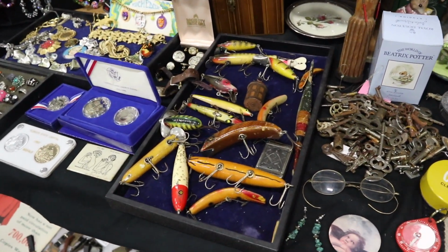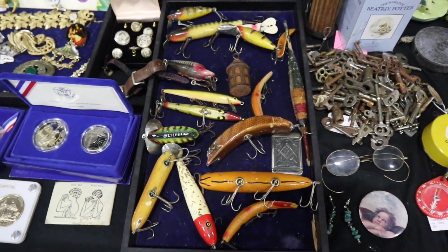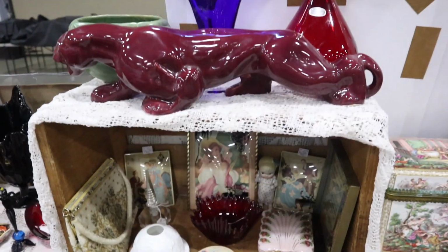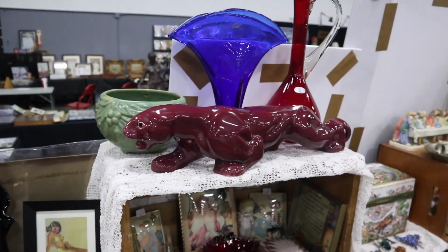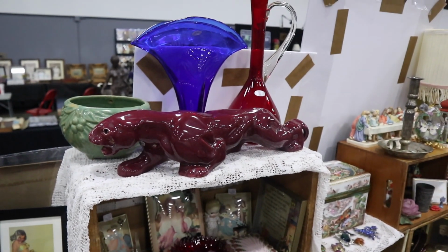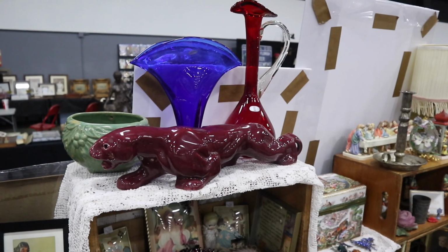I just got a collection of fishing lures. These are all old wooden ones. Wooden ones are the ones people are after. And I wanted to show the maroon panther lamp. He's got open eyes so the light comes out of them. And I thought that was pretty cool. Some different things for this show, and it's been very good so far.